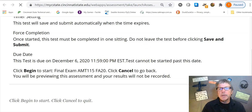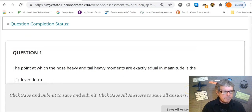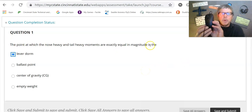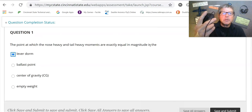One other thing to tell you about is, if we look at it and come down here, here's a question. I'm just going to guess, so you answer the question. Now, if you're using a mouse with a scroll wheel, be careful, because this little scroll wheel can change your answer. On some computers, I've heard of people scrolling and it changing their answer.